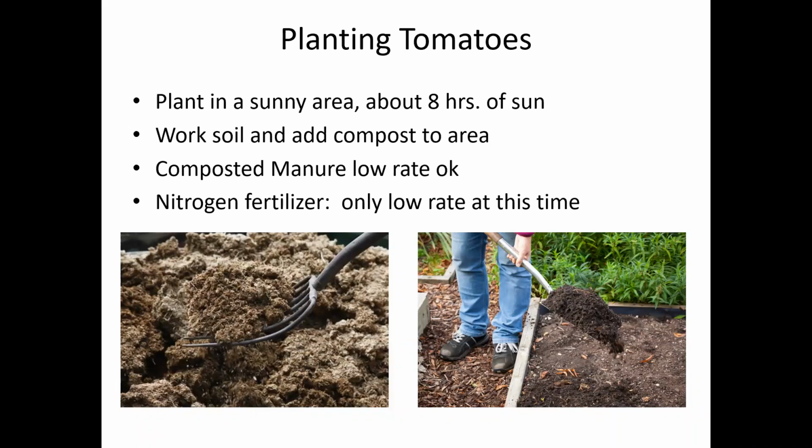The other thing that can happen, if there's high rates of nitrogen in your plant leaves, in your foliage, it attracts bad insect pests, such as aphids. They somehow detect high nitrogen and they love it. They'll be attracted to your plant and start feeding on your plants. So you don't want too much fertilizer. You can treat peppers and eggplants the same. So if you use some fertilizer to begin with, just a very low rate at this time.